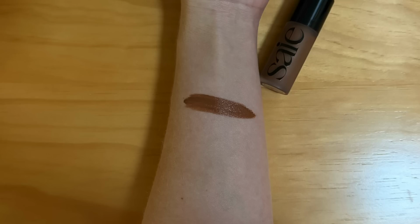So I was on the hunt for anything that wouldn't patch. This is the shade Swim, which is the one she recommended. It's interesting because it does have that dewy formula, but it's very thin. So with a really light hand, I was able to use this and set it, and I had no problems. I'm gonna continue to try this out, but this shade is really, really beautiful. It gives you a nice tan.